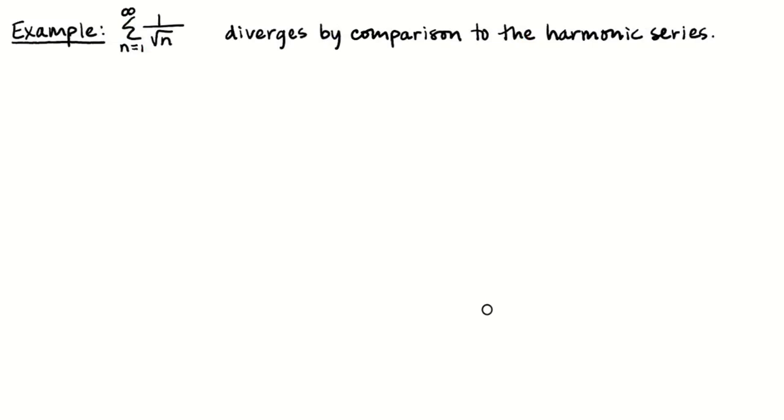And while in AP Calculus, the principle of direct comparison is really most commonly tested in multiple choice on a conceptual level, I want to show you how this works. So let's look at the sum of 1 over the square root of n and show that it diverges by comparison with the harmonic series, which we already know diverges. All right, so let H be the harmonic series. H is 1 over 1 plus... Okay, that should be enough.